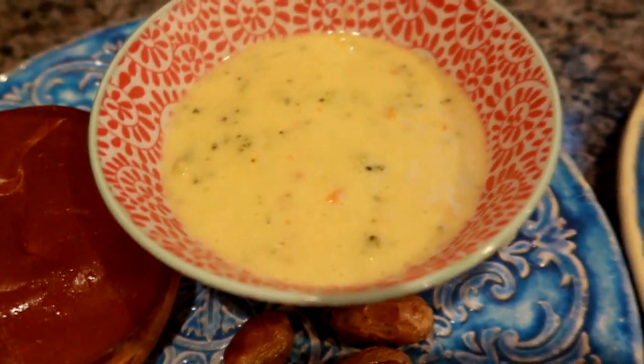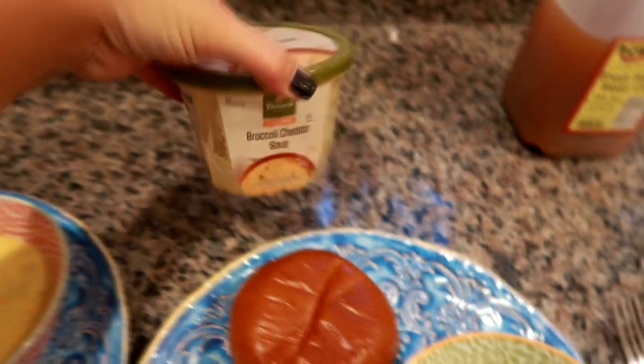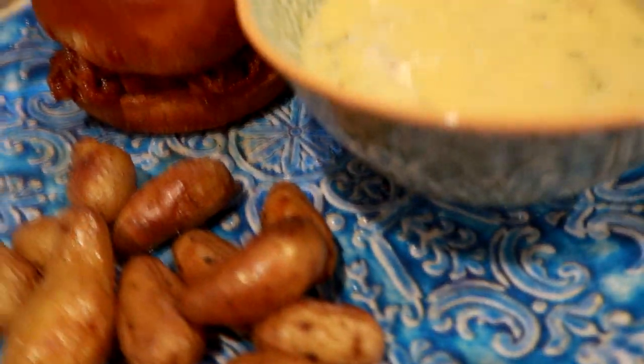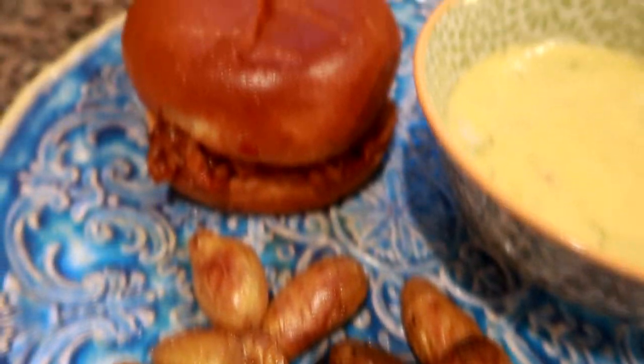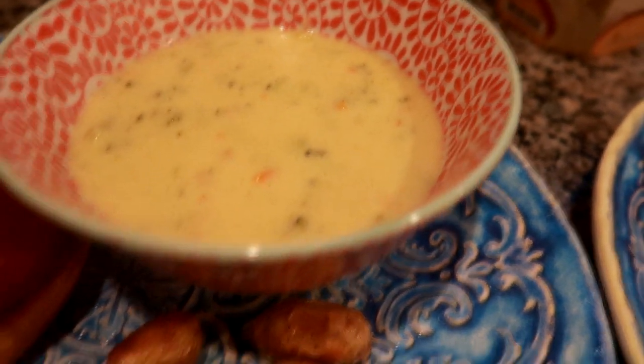And then we are also having some of the Panera Bread broccoli cheddar soup. We got a few of these Panera at home broccoli cheddar soups last month and wanted to use one up as a little side. It's a cold, rainy evening, so we thought this would be a good dinner. So the potatoes, the pulled pork, and the broccoli cheddar soup. It looks really good. We're going to dig in and we'll see you tomorrow.